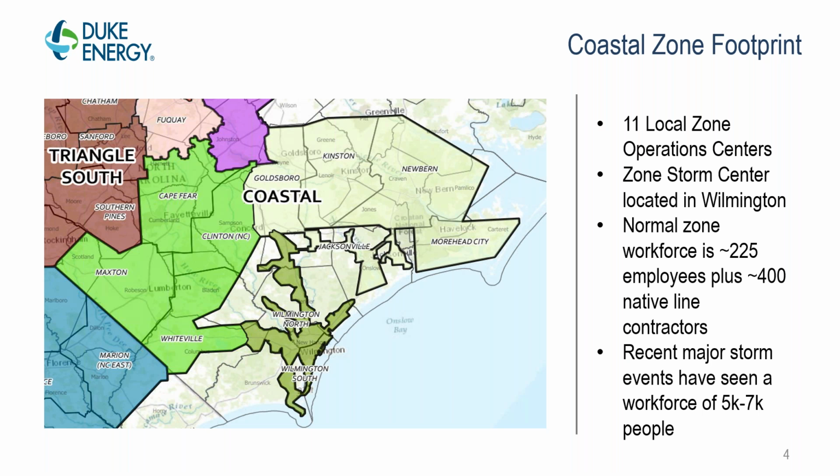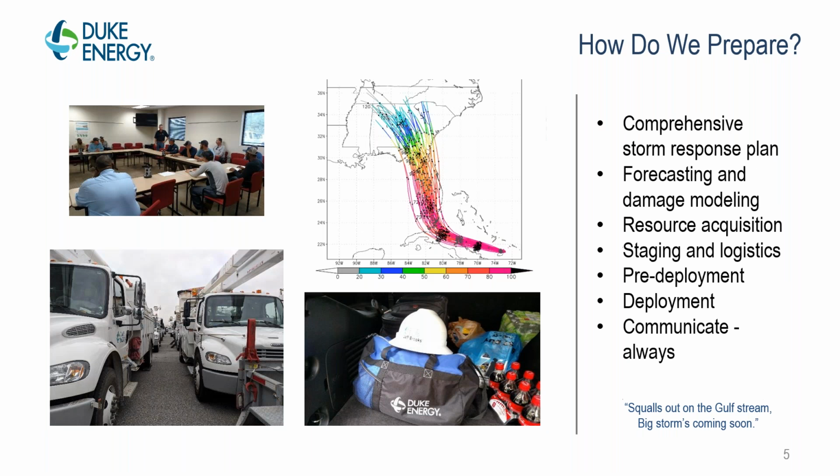When we get into one of these storm restoration situations, and I think Florence out of the last several years was the most significant of these, that workforce grows to between 5,000 and 7,000 line technicians plus support for those line technicians working within this same geographic area restoring power. And so that is a huge undertaking that goes into that. And that's what we'll try to dig a little bit deeper into, what that looks like and how we go about executing that restoration process. And so, of course, the first step to that is the preparation.